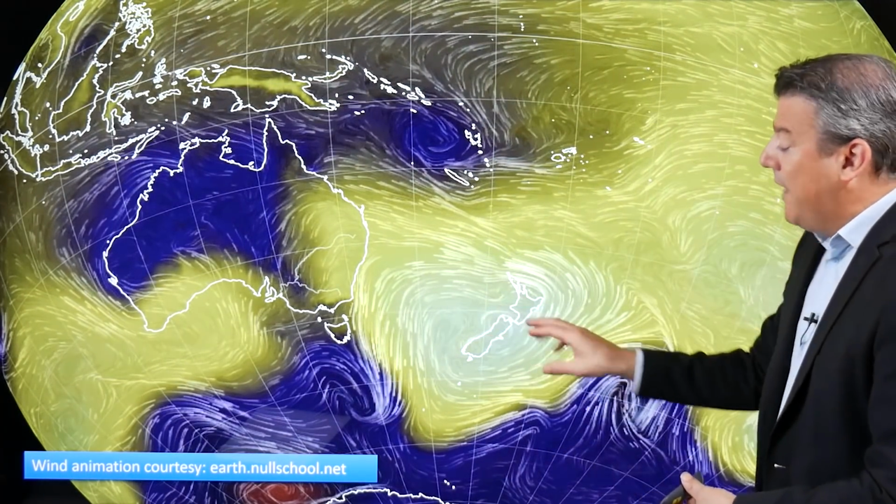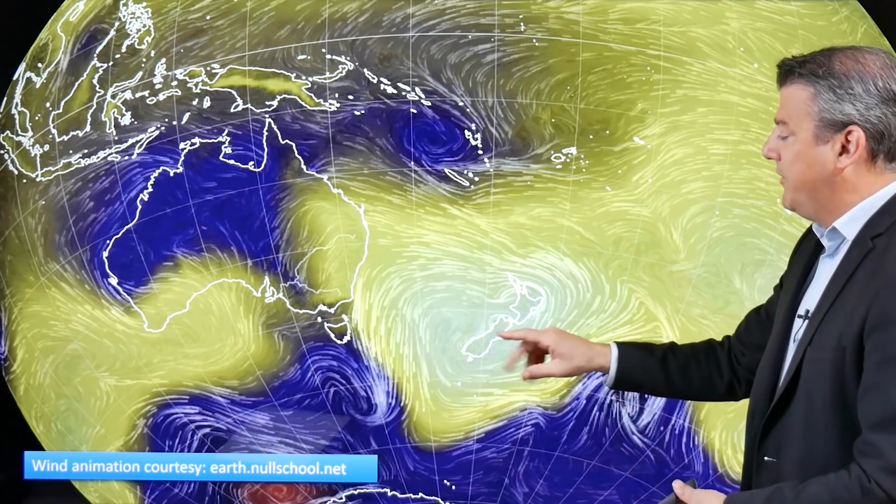But over New Zealand right now, it is settled. It's mostly settled under this big high pressure zone. So high pressure on this map seen in the white shading or yellow, and low pressure in the darker shading up here. So you can see where that low pressure zone is forming up in the tropics, and a lot of low pressure out over Australia at the moment as well.